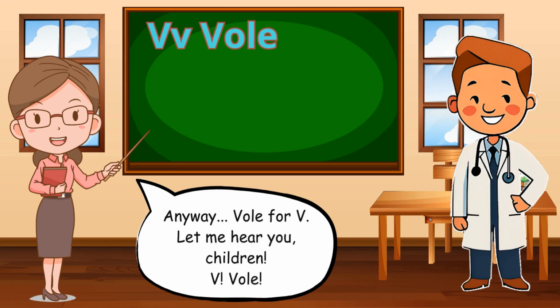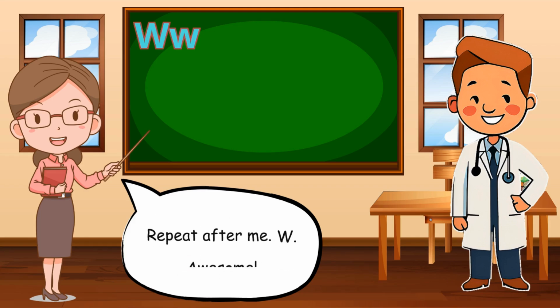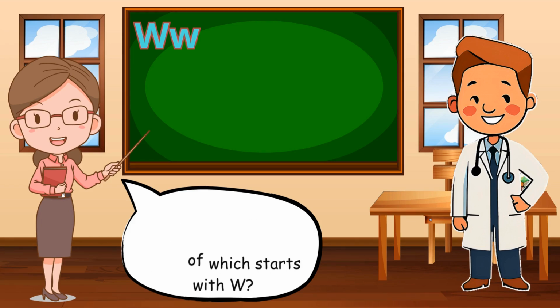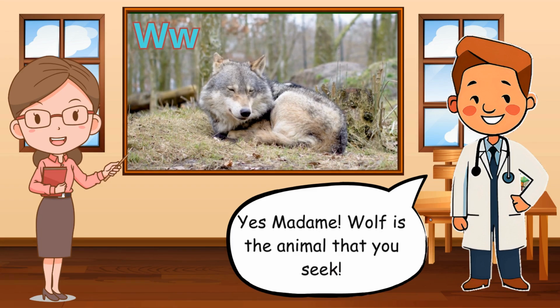V. Vole. Now, right after V we meet W. Repeat after me. W. Awesome. David, are you sure you can find an animal the name of which starts with W? Yes, madam. Wolf is the animal that you seek.